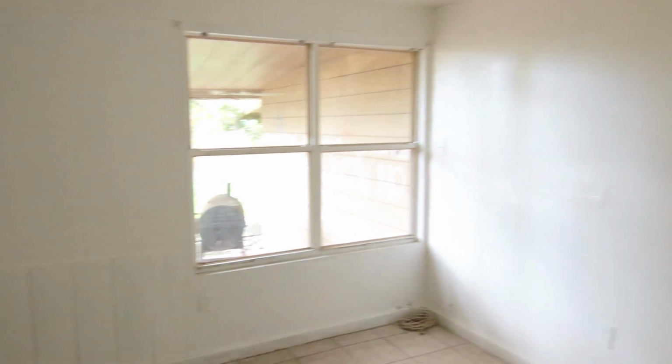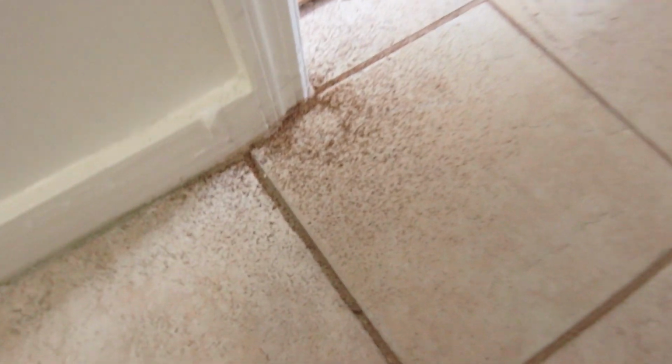Here is our first bedroom. You got a closet there. So this one could be an office or a bedroom. It does have the hot water heater taking up some of the space in the closet. It is a fourth bedroom, which is nice. There you can see some of that probably termite eaten debris right there. The ants bringing that wood in.